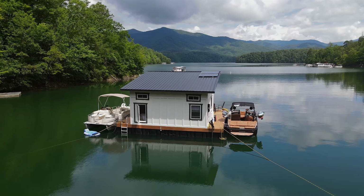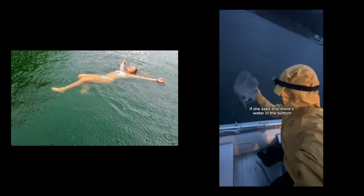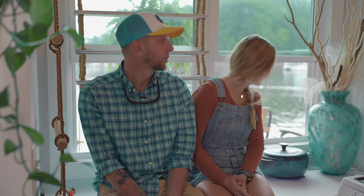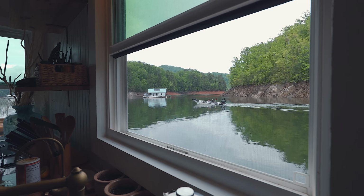So a lot of the challenges on floating houses most people don't ever think about is it's not all sunshine and Mai Tai drinks. It's storms, raining. You might be at 5 in the morning needing to go to work and it's blowing 60 miles an hour. And it takes a different breed to want to do stuff like that. Or you might be sitting here enjoying your day and some boat cranks up and takes off wide open beside you and your dog's barking.